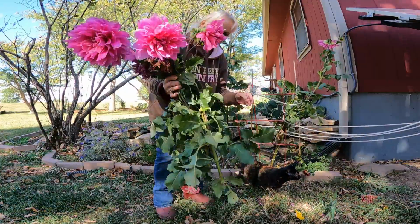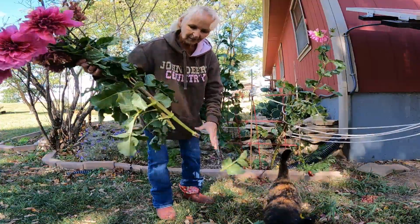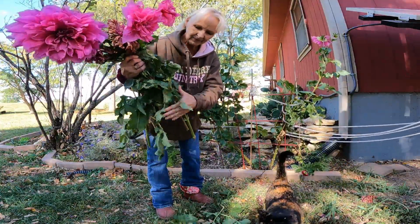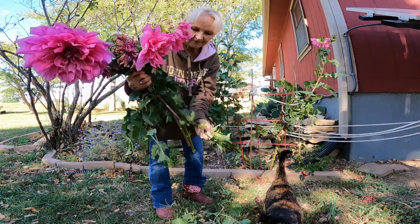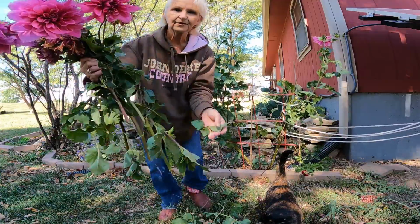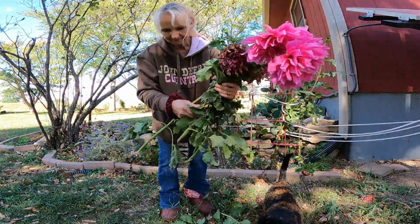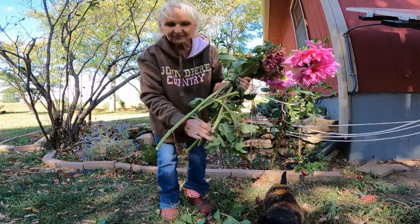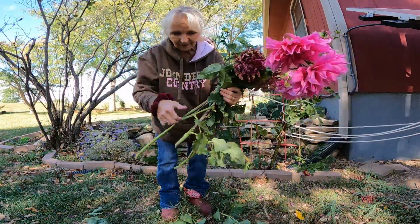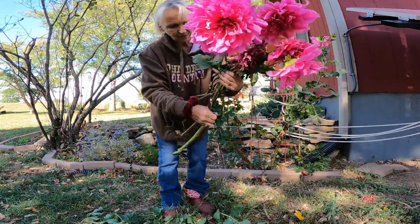Absolutely beautiful. I'm going to take the leaves off of them. I'm going to put them in some water and leave them outside because I think they'll last a little longer. They may last a little longer in the cooler air. I mean, when I was a florist, we always kept our flowers in the cooler. Pull these leaves off. You don't want them.